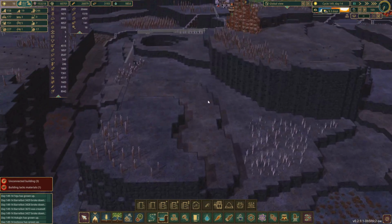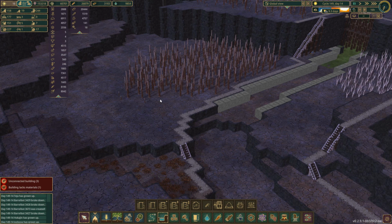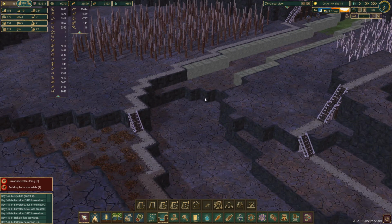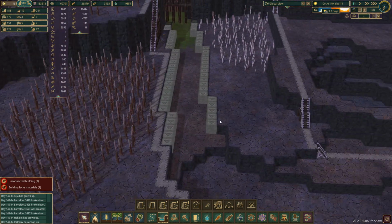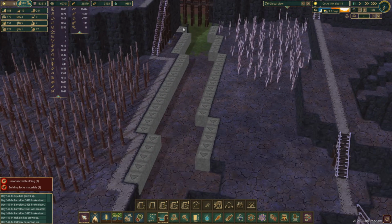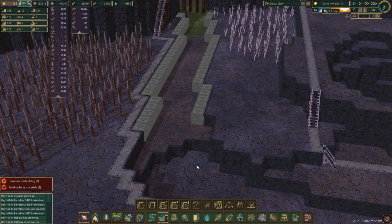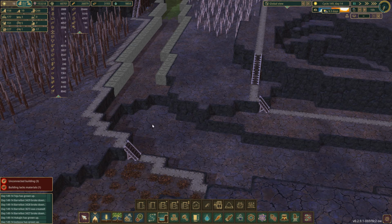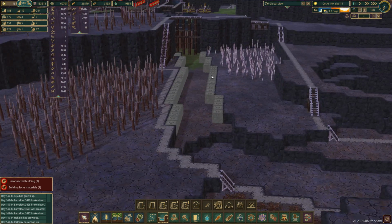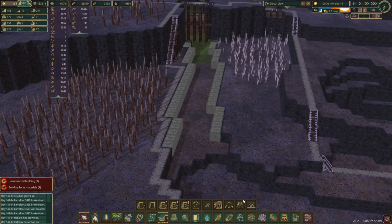So I was just thinking, if I took this level down a little bit, to get this down. Yeah, you know what? I'm going to do that, I think. So instead of filling this in like this, I'm going to dynamite a channel so that it's the same as this. The only problem then is, no, that's not a problem. It's not a problem, is it?